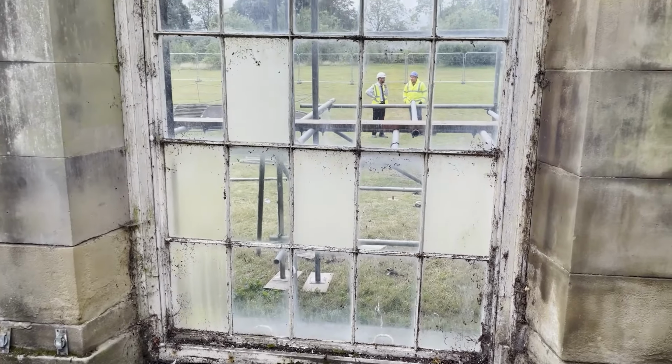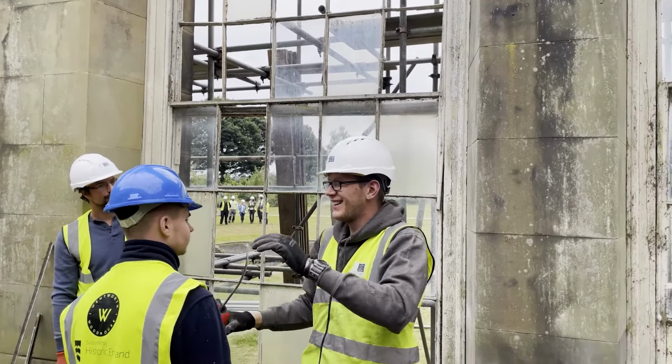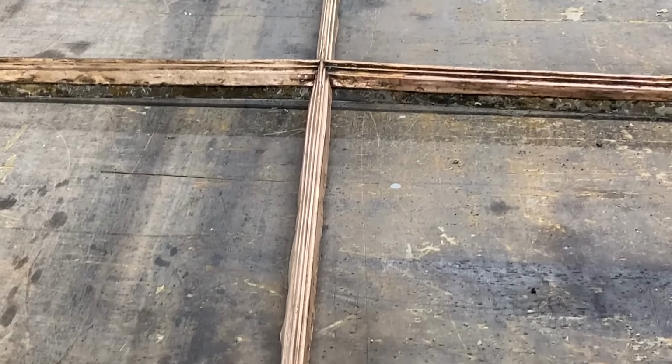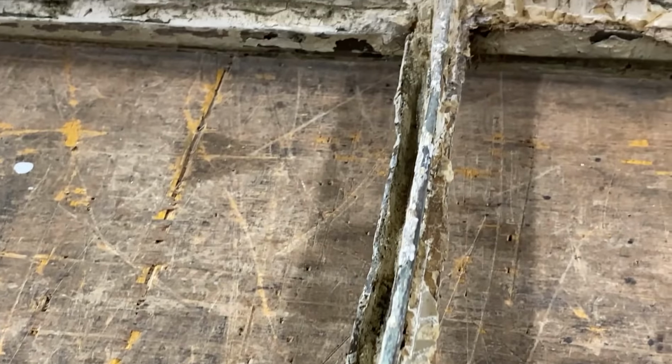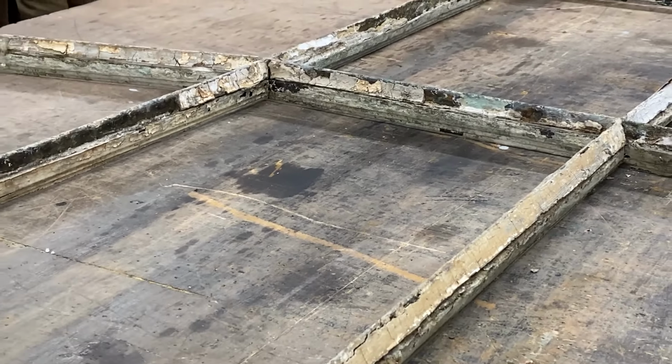The main elevation windows posed challenges. Original oak casements were retained and repaired, but the wrought iron glazing bars, overlaid with copper foil, had failed due to decades of neglect. Ice and rust jacking caused severe structural damage, exacerbated by the original construction methods. A more resilient replacement was necessary.